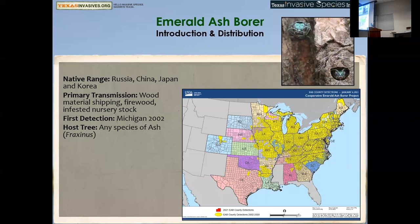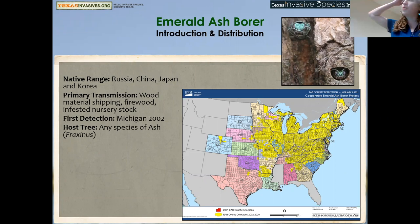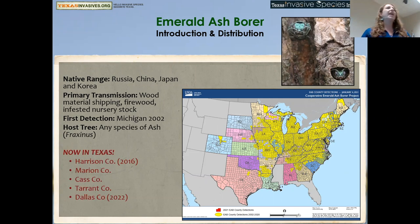So the emerald ash borer was brought here because of moving shipping products. It was first introduced into Michigan. This map is the current distribution of it. All of the counties that are yellow in all of those states is where the emerald ash borer is now. Its host tree is any ash species. If it starts with Fraxinus, it can be attacked. It does not care if it is a young tree, a healthy tree, an old tree, a drought-stricken tree. It does not care. It will invade the tree.